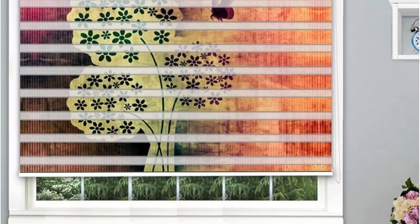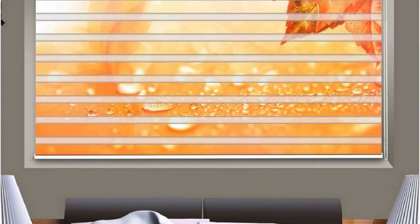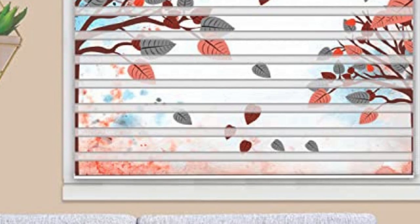Furthermore, the contemporary and chic appearance of zebra blinds makes them an integral part of modern interior design trends. Whether you have a minimalist, industrial, or eclectic style, these blinds seamlessly integrate into diverse decor schemes, enhancing the overall visual appeal of the room. The clean lines and sophisticated aesthetic of zebra blinds make them a design feature rather than just a functional necessity.